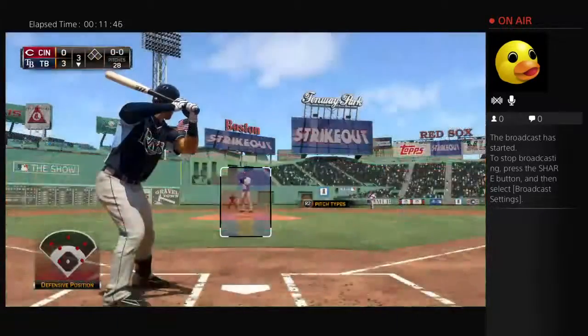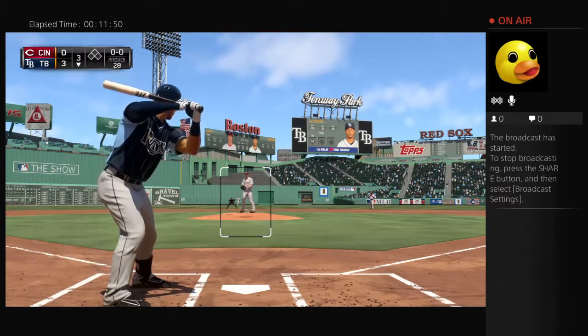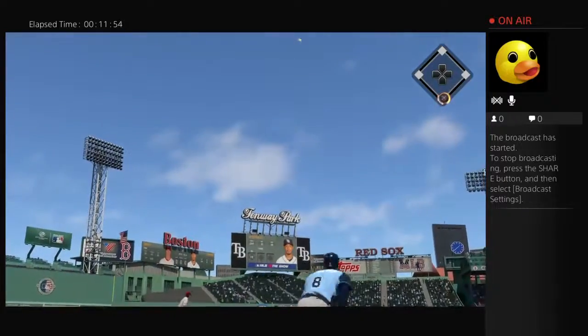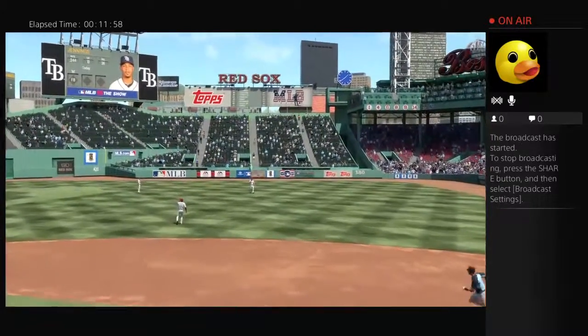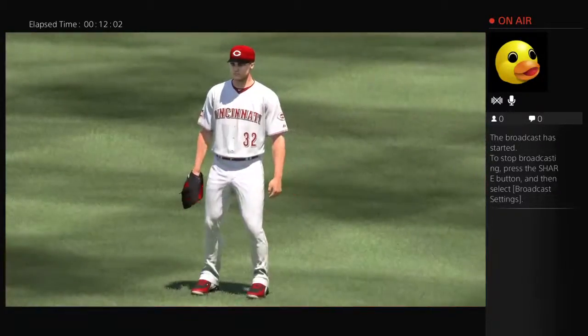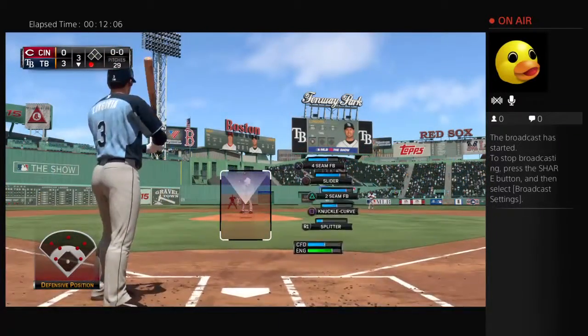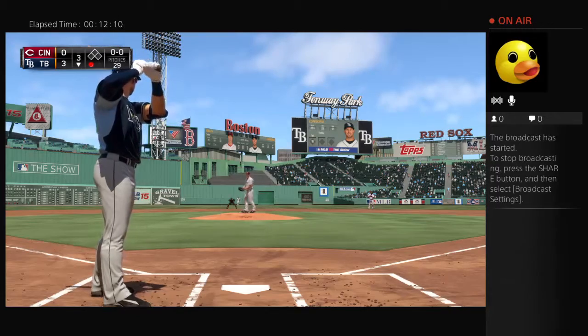Matt Vasgersian, Eric Karros, Steve Lyons as Desmond Jennings settles in to kick things off for Tampa Bay. In the air to right, that was center. Bruce is there to make the catch, and it's 1 pitch, 1 out here in the bottom of the 3rd. Evan Longoria will stand in, an RBI single in his first appearance. And here's the first pitch.